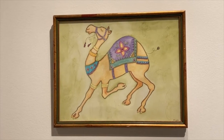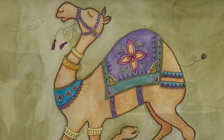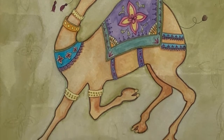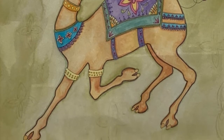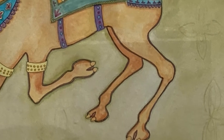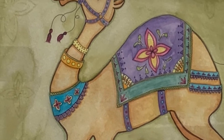And I did the main part of the camel, and then I would give it rest again and look at it, and then decide what I needed to do to give it some depth and texture. And I just feel it's a very happy camel, and I like looking at it.